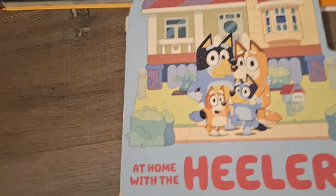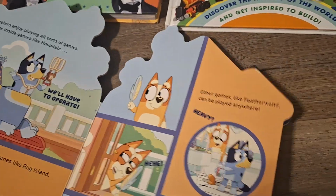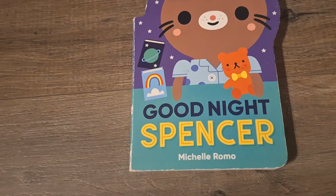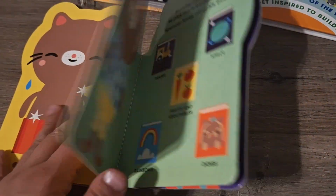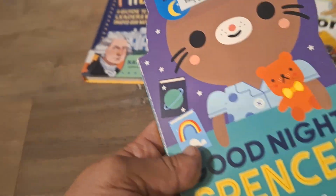Another Bluey book that we found, it's this one. At Home with the Heelers, and this is a board book. What's a board book? It's thick, like this board. Another board book Sophia got, it's Good Night Spencer. I think Miguel already read this to Sophia this morning because he was reading to Sophia.